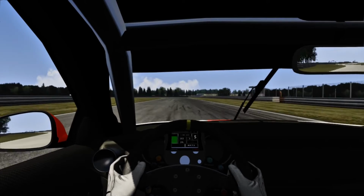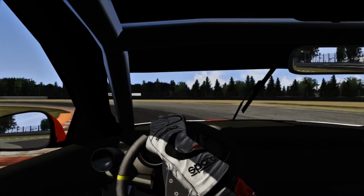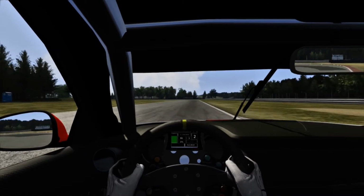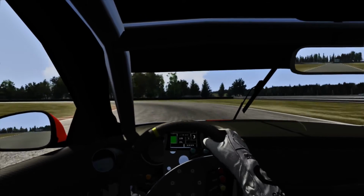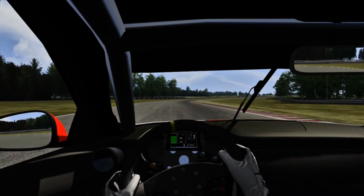Feel for the circuit. Obviously we've moved up to something a little bit faster, touring style of car. Must admit I do quite like this. This looks pretty cool, this Alfa Romeo. If you've been with me before, you know I do like my touring cars. So I'm quite looking forward to this.